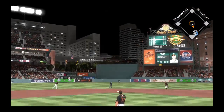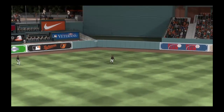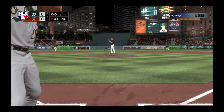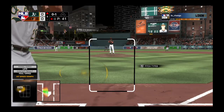High fly ball out to straightaway center. Jones is under it. 1 away. Ready for another chance? Matt Chapman. He's 0 for 1 after grounding out in his only trip to the plate so far. Bases are empty, 1 man out.